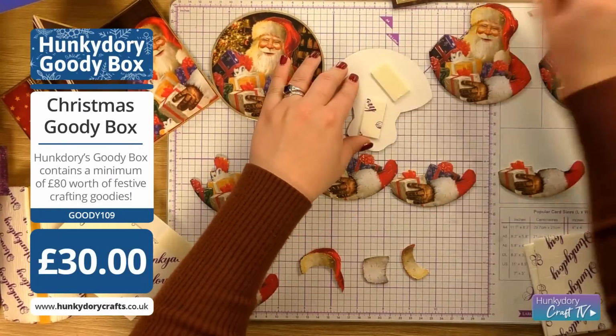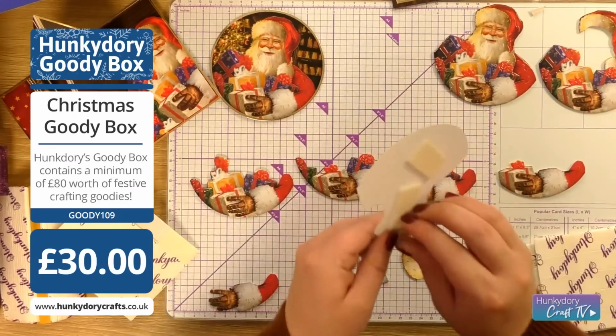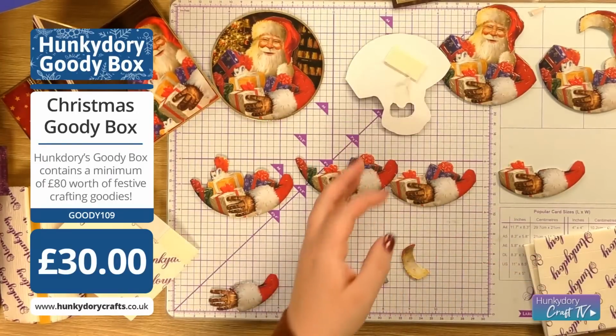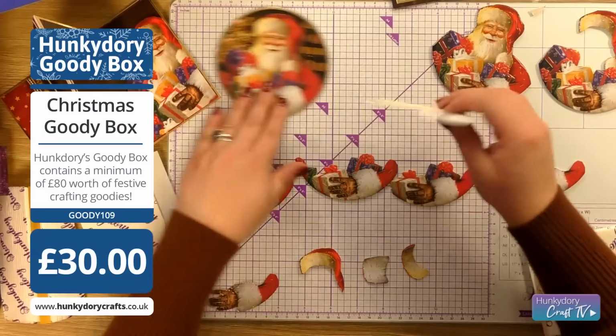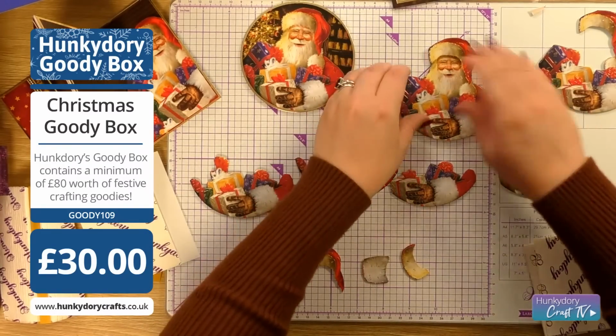I think that I've just stuck over his head there. I don't think that one was supposed to be on there, so let's just take that bit off, because I hadn't popped out that little piece there. So we can just start that one. That means that that is my second layer.